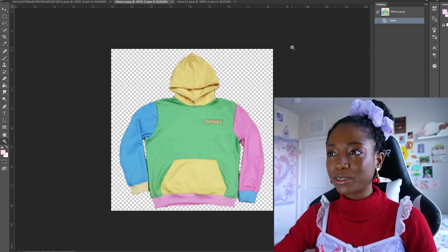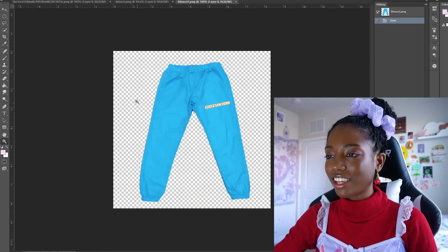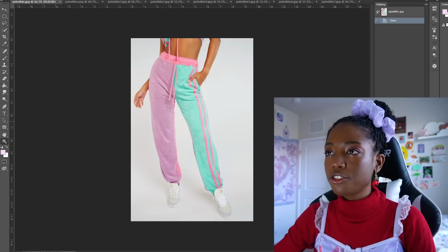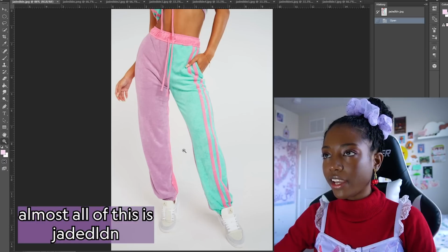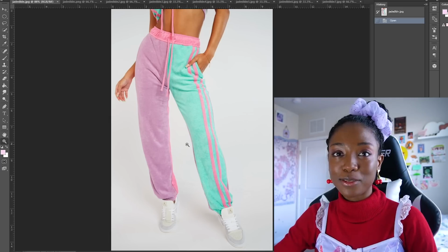blvucci is a black-owned brand. I really like their cozy kids stuff, and I think it could really work with the color palette that I'm going for with Aisha. I also started looking at jadedldn. I think she would just have a lot of sweatpants, but they would be different kinds of sweatpants.